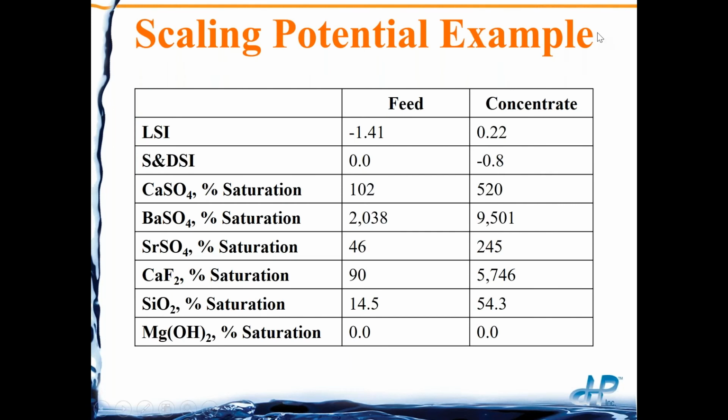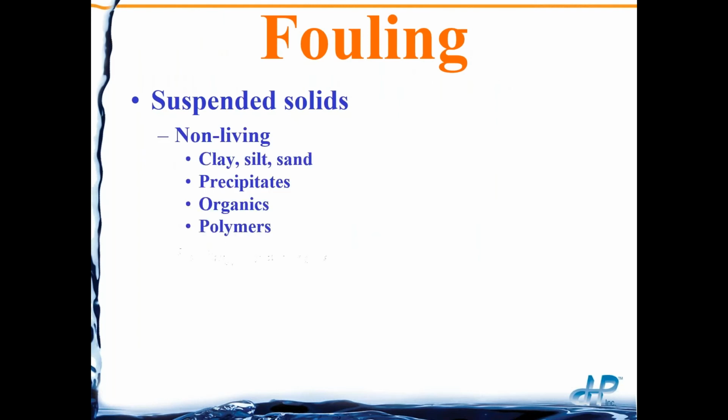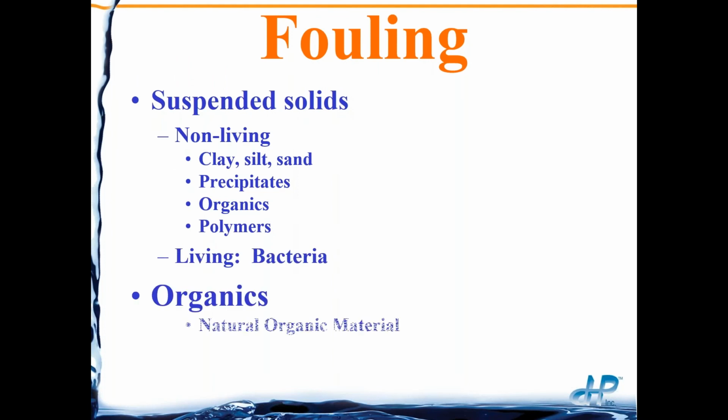So here's just a list of different scaling compounds, calcium sulfate, barium sulfate, and what you would find in an RO concentrate stream. Again, in these emerging technologies, we want to see what they can do as far as scaling and how they can handle fouling. There are lots of different fouling particles and organic material and slimy, sticky, polymeric type substances that can foul different technologies.